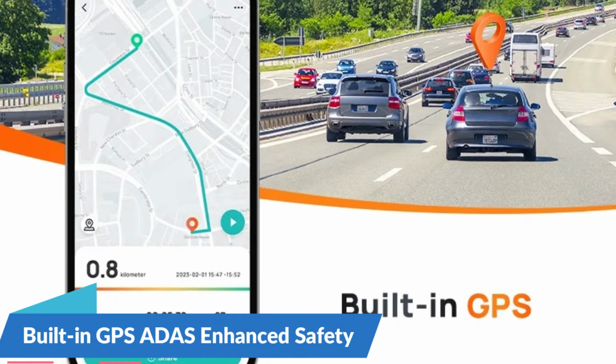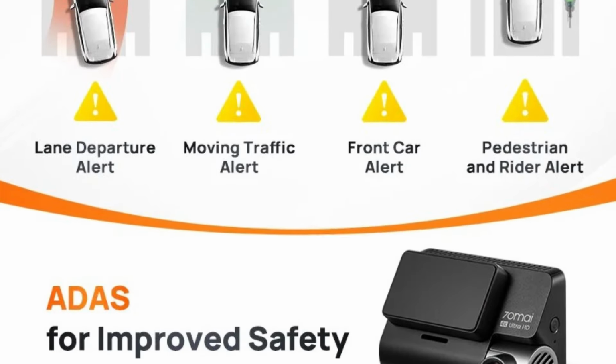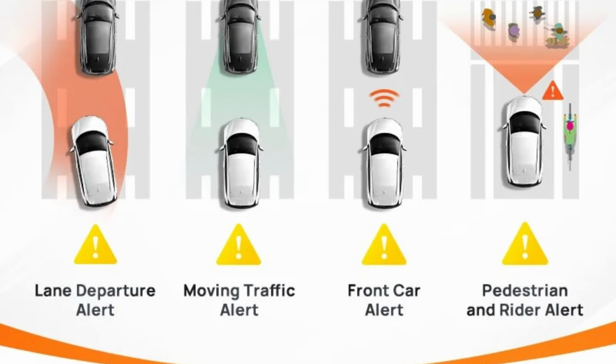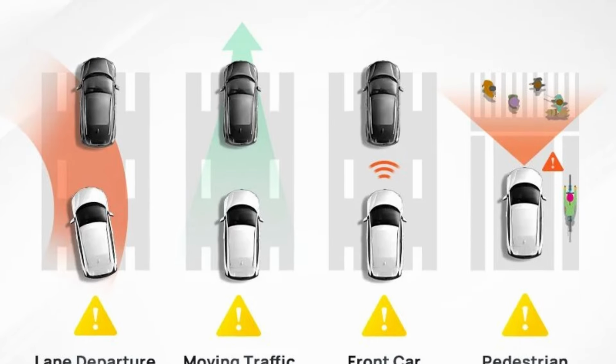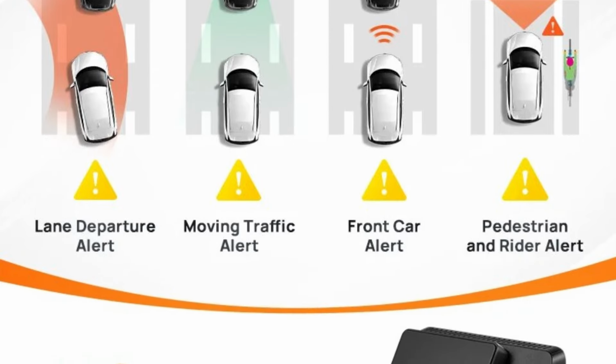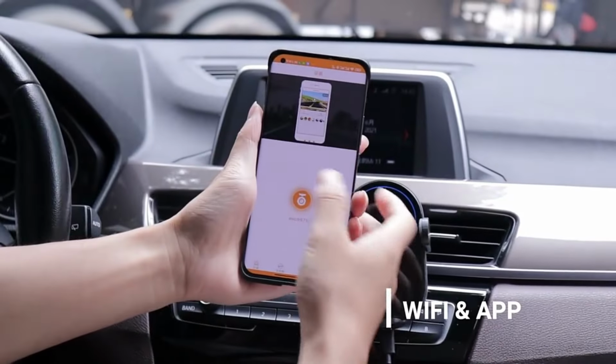Built-in GPS and ADAS for enhanced safety. Equipped with built-in GPS and advanced driver assistance systems, the Global 70mm Dashcam A810 goes beyond simple recording. The GPS feature provides precise location data for every recording, while ADAS offers real-time alerts for lane departure, forward collision, and other potential hazards, helping drivers stay safe and alert on the road.